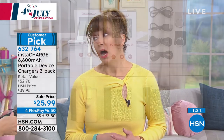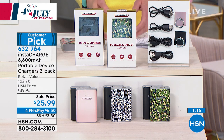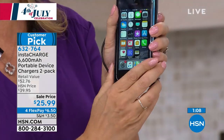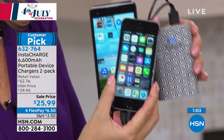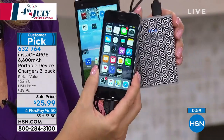And who has sat on a dirty airport floor trying to get close to an outlet? I have. That is a miserable experience. But to have that power right in your pocket. And look how sleek this is. It's about the size of a deck of cards. So you can be on the phone. I'm actually charging two phones at the same time with the InstaCHARGE. And I love the fact that you get all of the cables. It's super powerful for this sleek size.